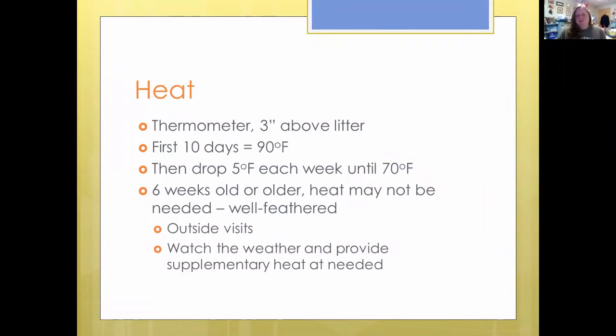Heat is not totally different from chickens in any way. You want about 90 degrees Fahrenheit for the first 10 days. You measure that about 3 inches above the litter, and drop the temperature 5 degrees every week after the first 10 days, and then you watch them feather out. When they're about 6 weeks old, they should be well feathered, and then you can take them on outside visits.